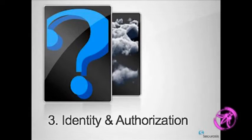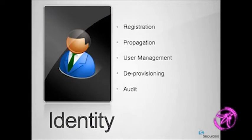So identity and authorization. There will be a couple of very good presentations, undoubtedly, on identity and authorization for cloud services during the course of this week. Obviously, for identity, the things you're worried about are registering users, both internal and external. Propagation of those users, especially if you're using a cloud service, goes across multiple cloud boundaries. For example, Rackspace or Amazon is going to have different deployment zones: one in the east, one in the west, one in Europe. And if you want identity to span across those different regional boundaries, you have to do it. That's up to you. Some of your platform as a service providers will take care of that for you automatically on the back end. User management, deprovisioning users as necessary, and auditing the activity of creation of accounts and so forth.